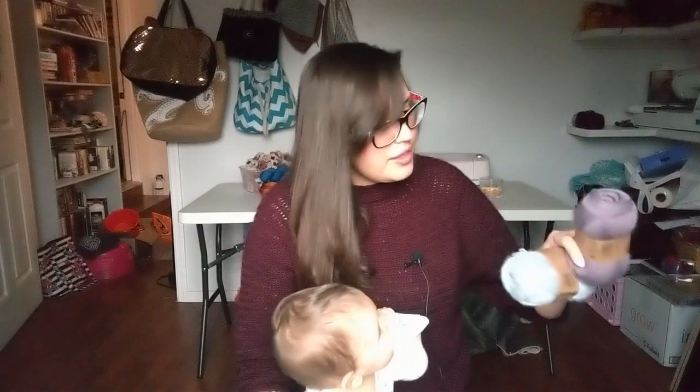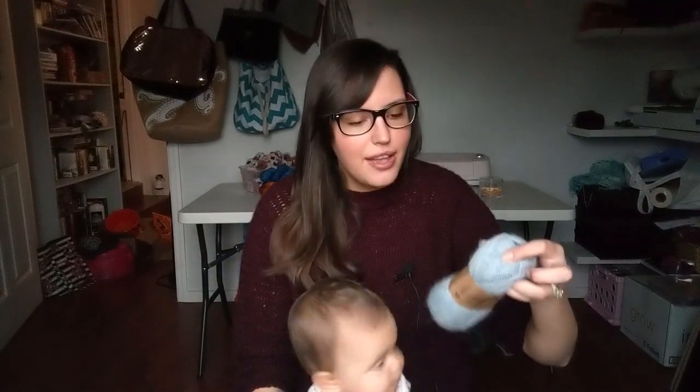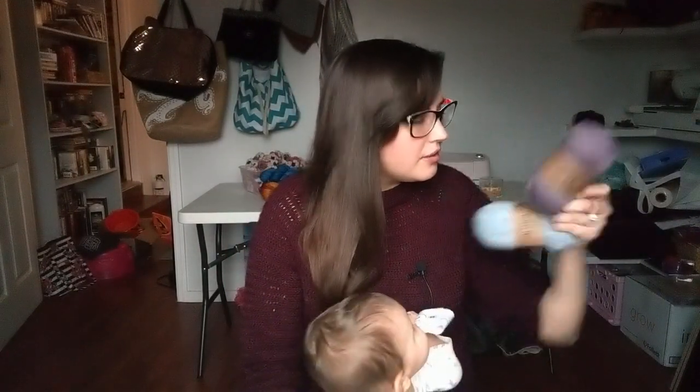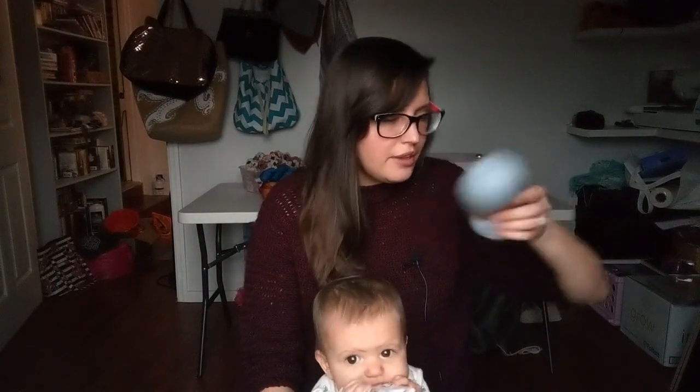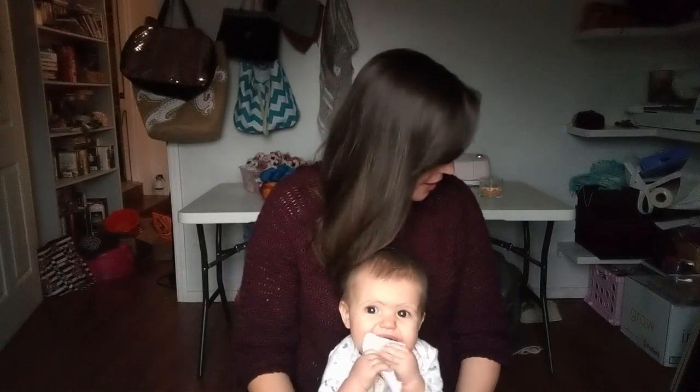And then I showed y'all the Drops Flora. None of these have color names on the bands, but if you go to the Wool Warehouse website, you'll see all of these colors for sure. And then I got a couple of the Drops Alpaca. The Flora is 65% wool, 35% alpaca, and these are little 50 gram balls, and this one is just 100% alpaca, a little bit less yardage, 183 yards, but it's so fuzzy. It's gorgeous, and I love it so much. So I got a couple blues, some greens, dark and light gray, and the mohair, some pinks. I think that's it. I say that's it as there's like 60 balls of yarn, which isn't that much.